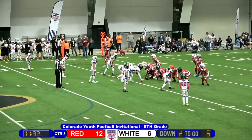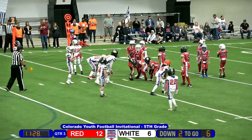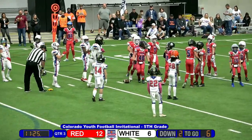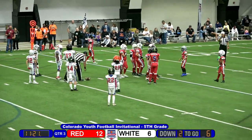So 6 carries for 44 yards. Mentioned those 2 catches for 30 yards, and he's got a touchdown through the air and on the ground. So we'll get a false start on the offense. Make it 2nd down and 11.